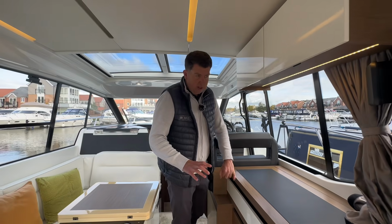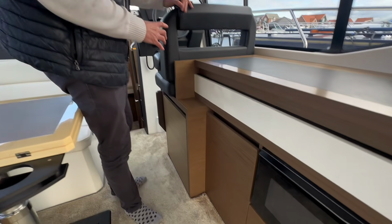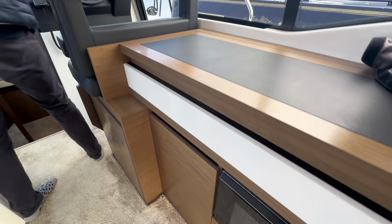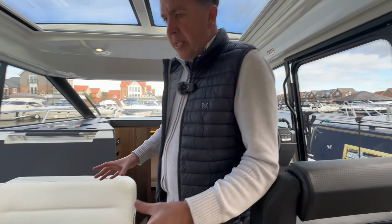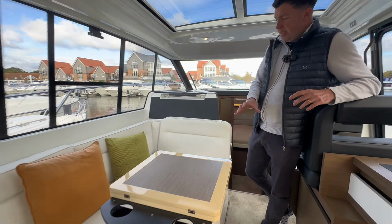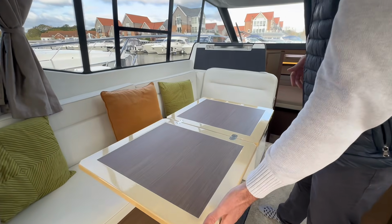As I mentioned earlier, the boat's got diesel heating, Webasto heating, and there's an outlet in the saloon as well as each cabin. Your saloon area is on the port side, so you've got, again, an L-shaped seating in here, bit of storage beneath the seats, and of course the table folds out when needed.